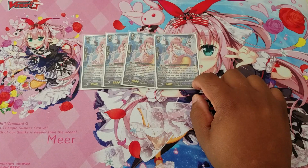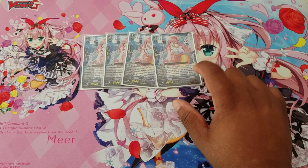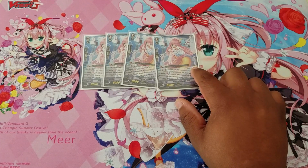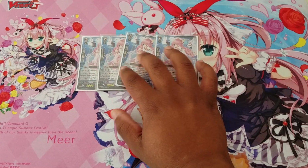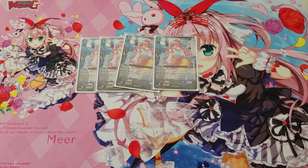But if you do her ability and you have a grade 4 Vanguard, you can countercharge 1. So she definitely helps unflipping damage as well. I think she should be a 4th in the deck. She's very useful, especially on the Lauris stride turn plays.